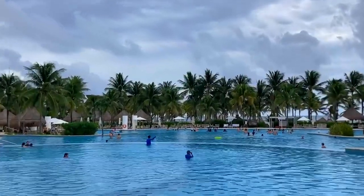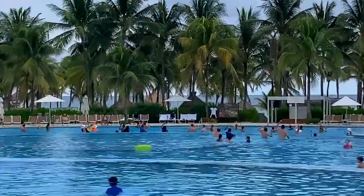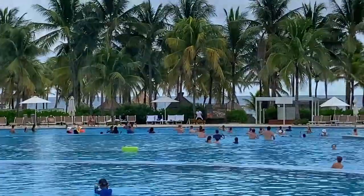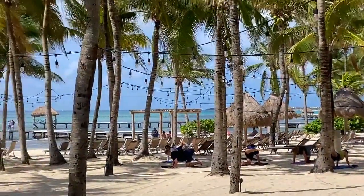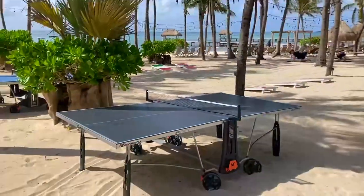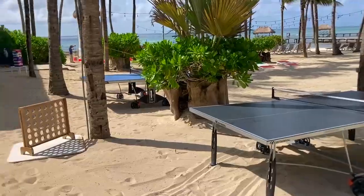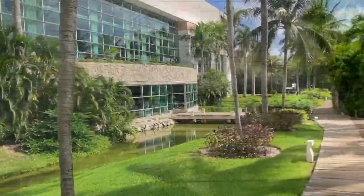And back at Vidanta, I gotta give a shout out to the Joy Squad. They were super fun, leading music in the pool, leading morning stretching on the beach, tons of activities, ping pong tables, poker tournaments, seriously, fun for the whole family all day long. They lay out this amazing jogging route, which I also made a video about. You can check out the link here.